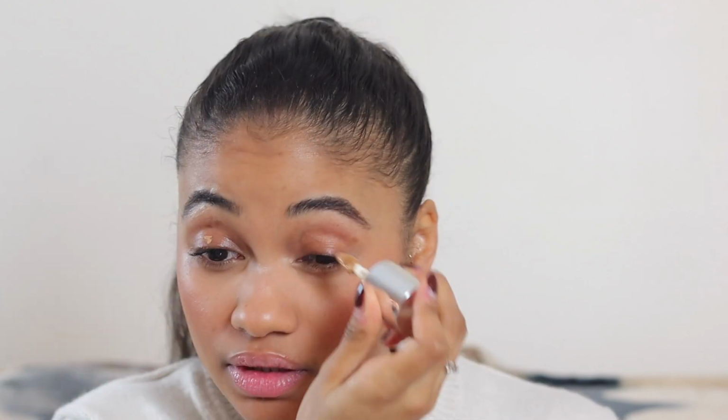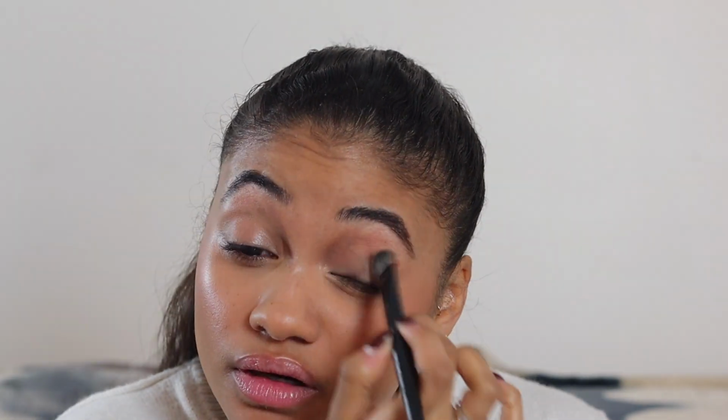And now next we're going to move on to eyes. So I am going to do a little bit of actually concealer. I'm going to do the Milk Makeup Concealer on my eyelid just as a little bit of a primer. Nothing too crazy, but just a little bit. I'm going to just blend it out with a brush. Okay, so that one is on.